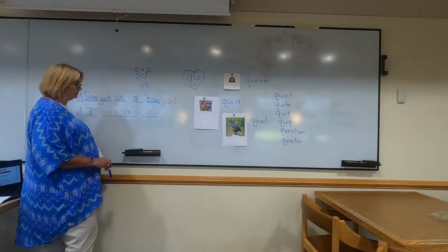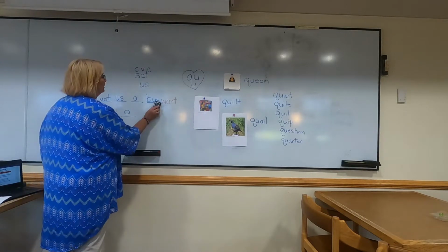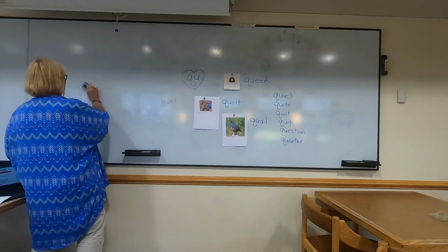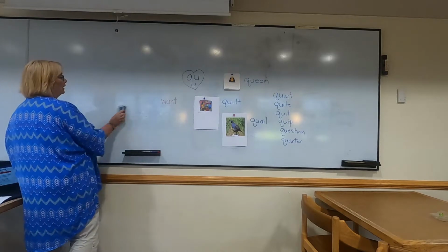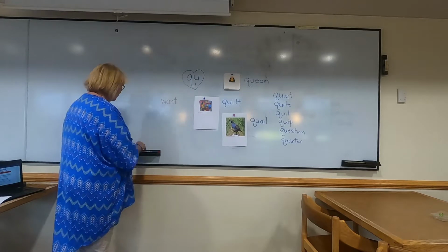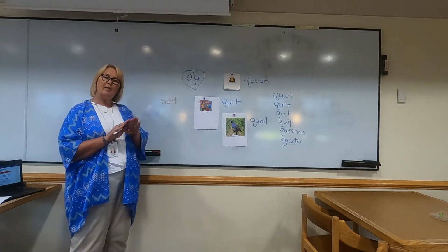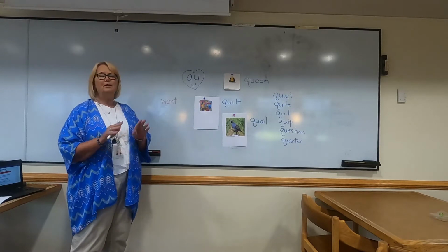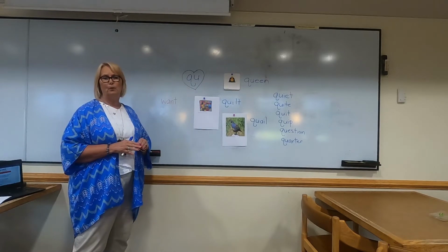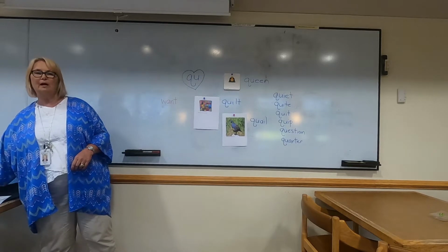So great job. Today we're going to move into compound words. You should have worked with compound words in kindergarten, but we're going to do a refresher. That means we're going to review. Compound words are two words that are put together to make a different word, but they're related in some way. We call each word a root word when we make a compound word. Let me show you some examples of a compound word.